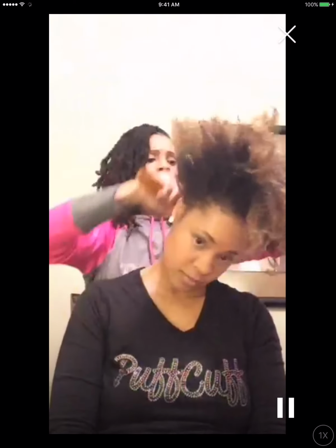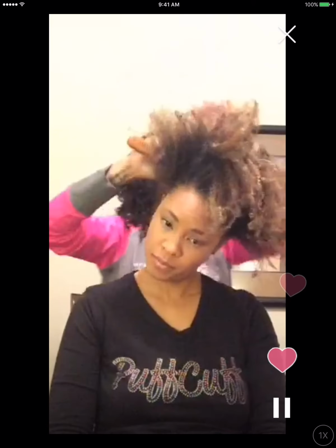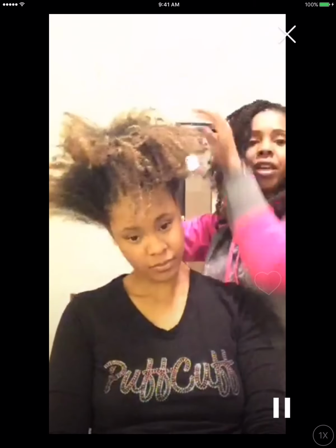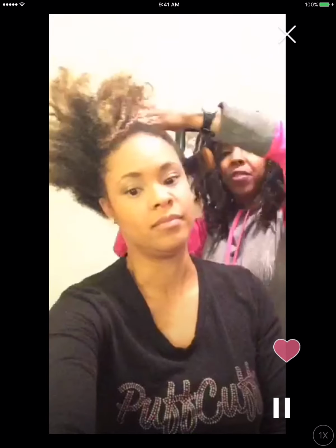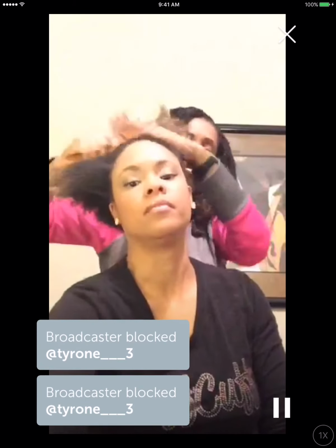So we've got ponytail. I would think the micro would work perfect for it, depending how thick. That is a good observation, because PuffCuff is a unisex styling tool.